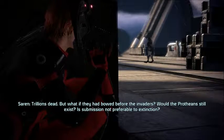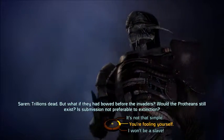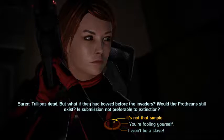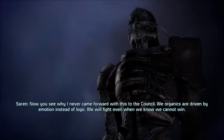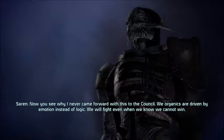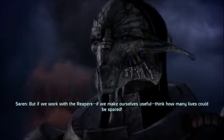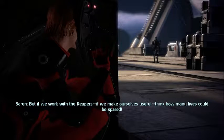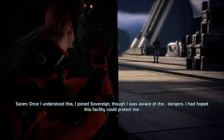But what if they had bowed before the invaders? Would the Protheans still exist? A submission not preferable to extinction? It can't be that simple. There's no way it's that simple. Do you really believe the Reapers will let us live? Now you see why I never came forward with this to the Council. We organics are driven by emotion instead of logic. We will fight even when we know we cannot win. But if we work with the Reapers, we make ourselves useful. Think how many lives could be spared. Once I understood this, I joined Sovereign, though I was aware of the dangers.